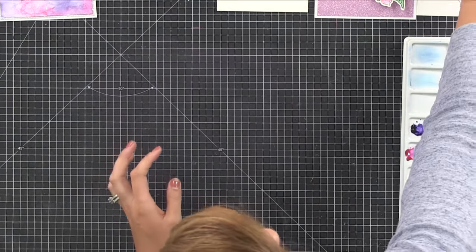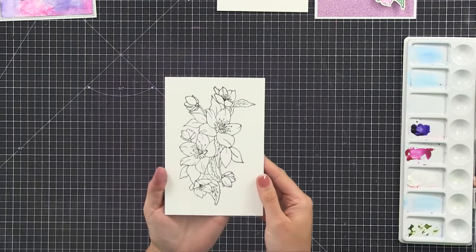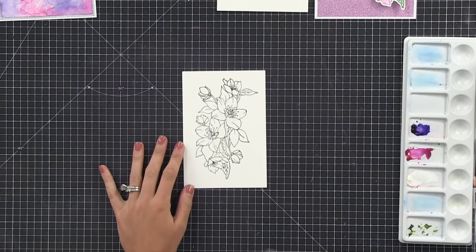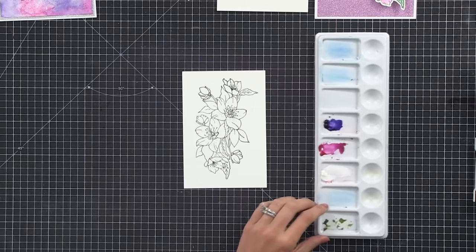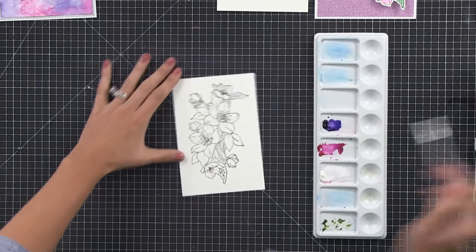So basically, again, ahead of time I stamped the members gift and I used the beautiful colours from the new MIYA range. And what I did this time was I used one colour. So because I've got it in my palette, I am just going to colour one of the flower heads. And this time I'm going to do a wet in wet technique.